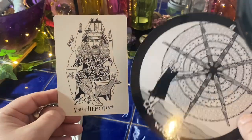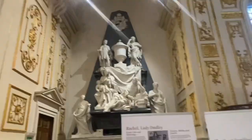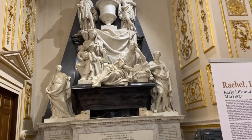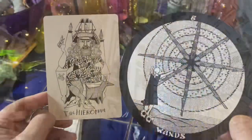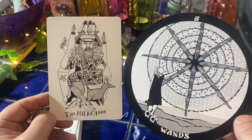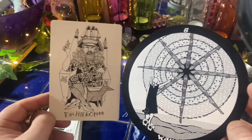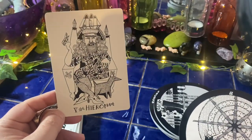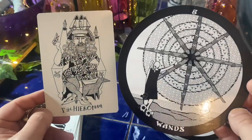So in the church there is a big stone sculpture to do with the family that lived there, that they commissioned for the church, and we were saying how important they must have felt they were to create such an incredible memory of themselves, really. And this kind of self-proclaimed king on a throne in this Hierophant card kind of reminds me of that ego.